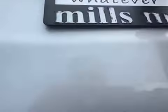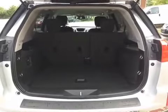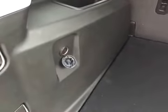Easily enough, one hand, up she goes, and look at all the space that you have in the back. Tons of space for all your storage needs. You've also got these handy clasps here so you can keep some cargo safe, some more storage space over on either side, as well as another auxiliary input there for some more devices. Underneath here is your compact spare tire, and you've got a 60-40 split in this car, easily enough.